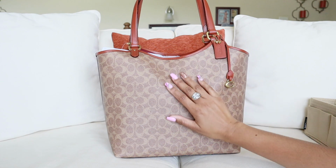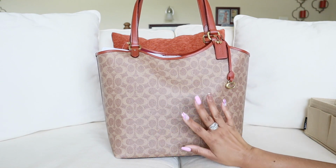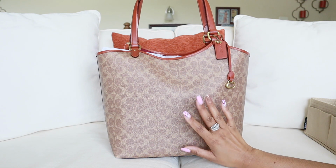Okay, so I know we're now drooling over this beauty. This beauty is what started this whole snowball effect. Y'all know me and my bag sisters, Michelle and Shonda. We talk all the time, and Shonda had showed me and Michelle this bag months ago, y'all, like, I don't know, 2, 3, 4 months ago. We were talking about it.